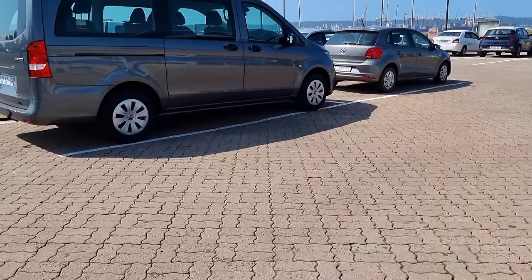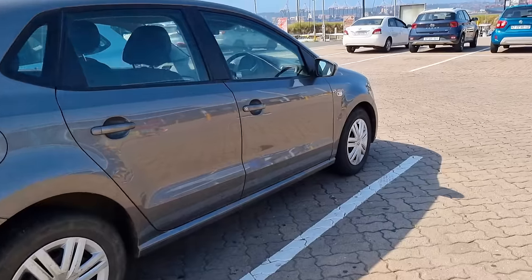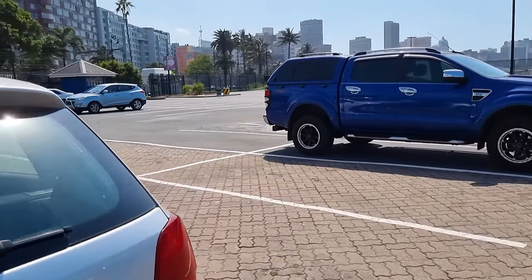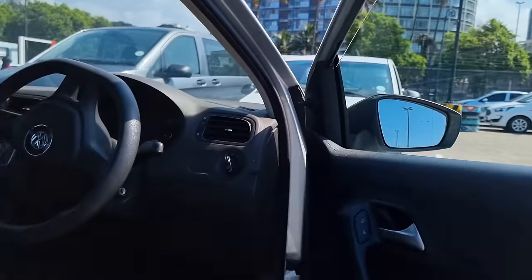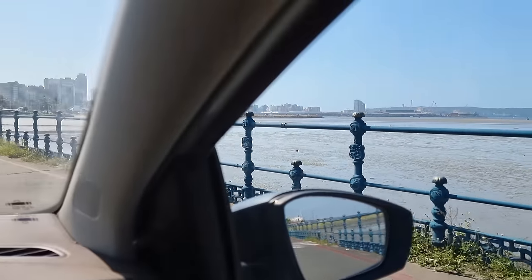I just found my car. Okay, there it is. So off to the uShaka side of the harbor. So you drive quite close to where the water is.